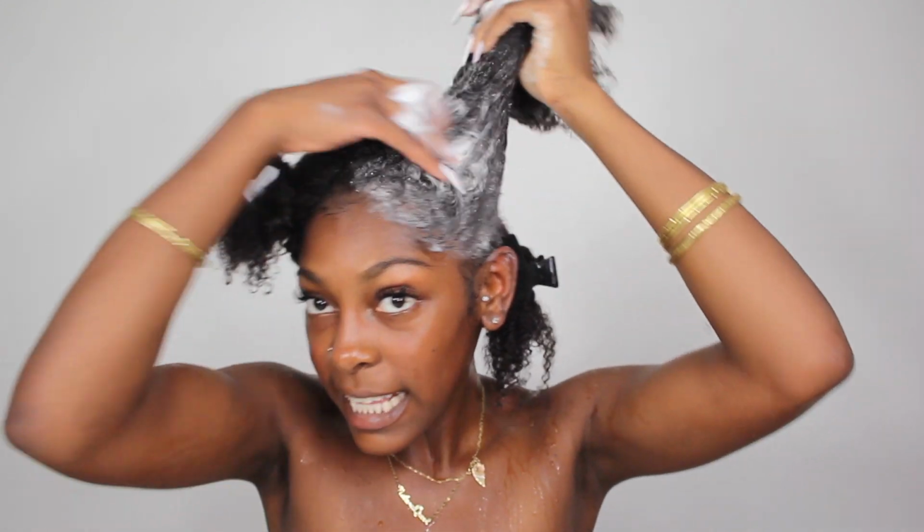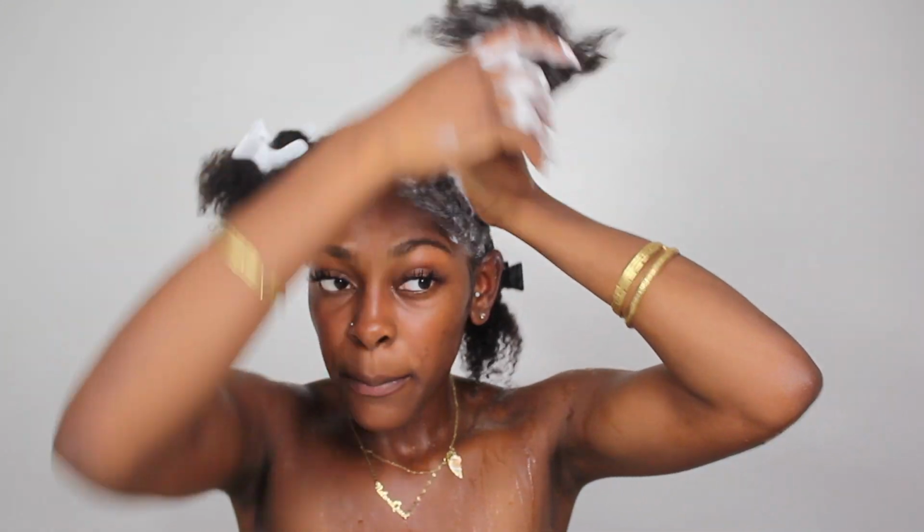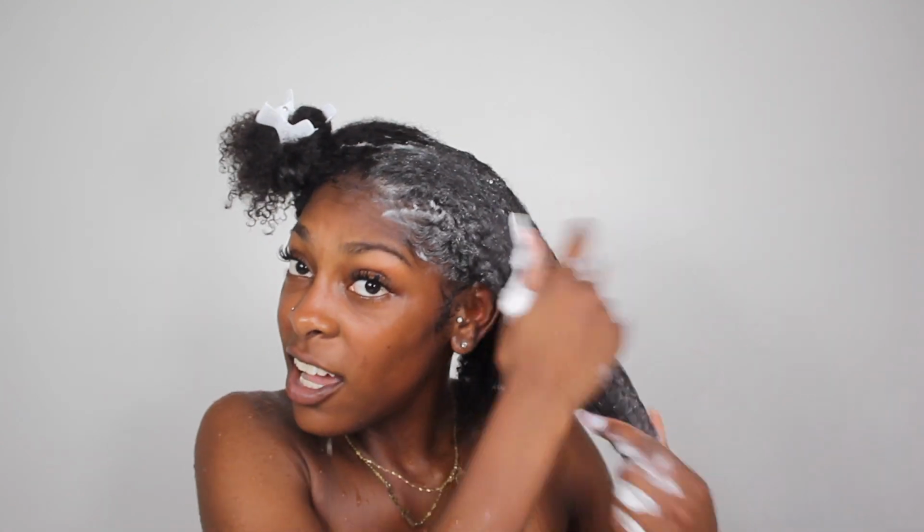Alright, so I made sure to focus on the scalp, cleansing the scalp and the roots because those are the dirtiest parts, and then once I get in the shower and rinse, the rest will just trickle down my hair. Okay? Alright, so I'm going to go ahead and rinse out this section and we will be back to get into conditioning. Alright, so I have rinsed.